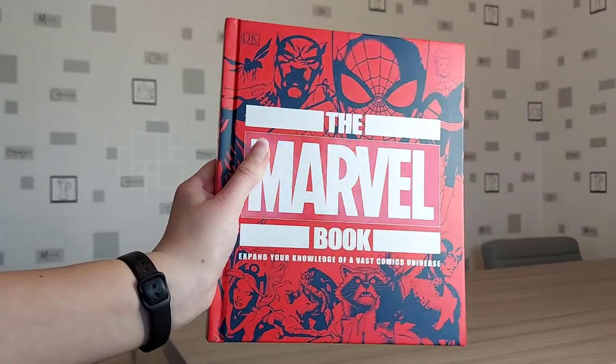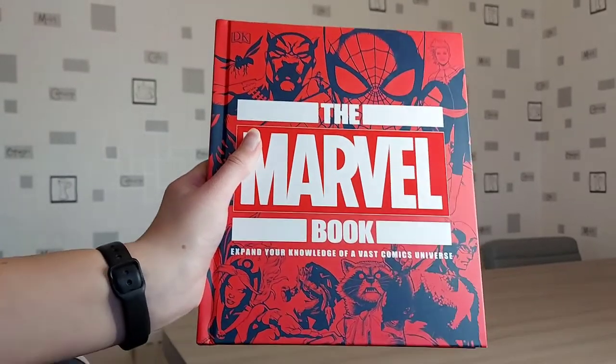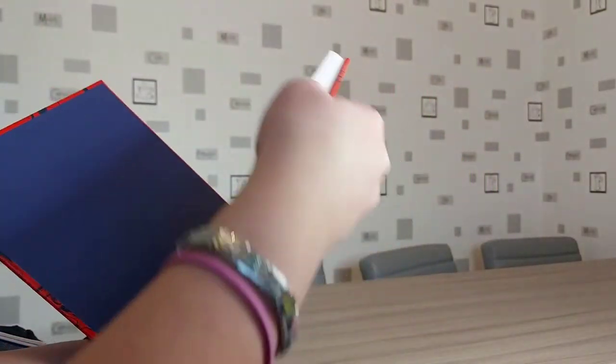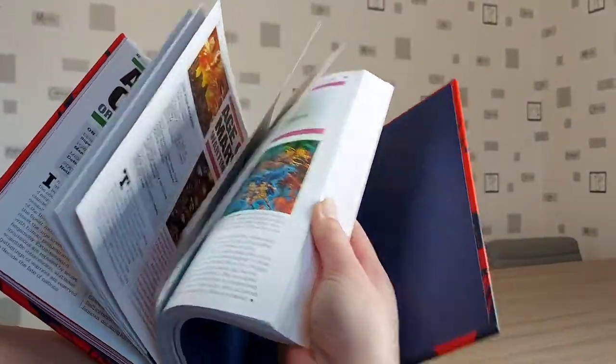And I've got this Marvel book. So this looks really cool. So it's about, like, the comics. So that's cool, because I've watched the films, but I've not actually read any comics, so it'll be interesting to read about that. Got loads of like pictures and things, and looks so interesting.